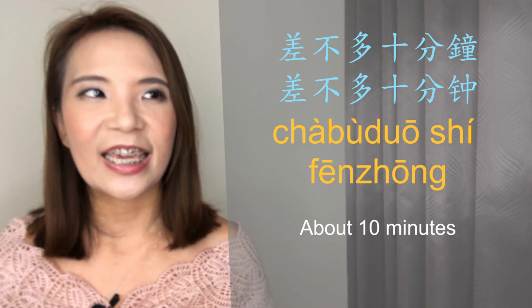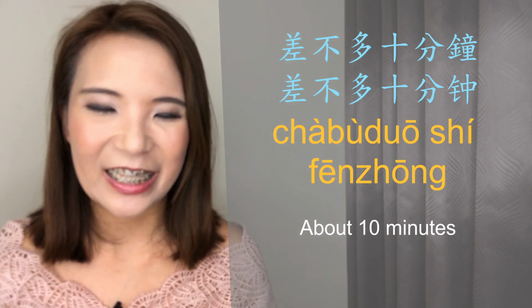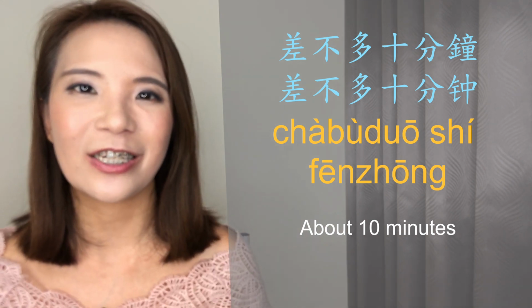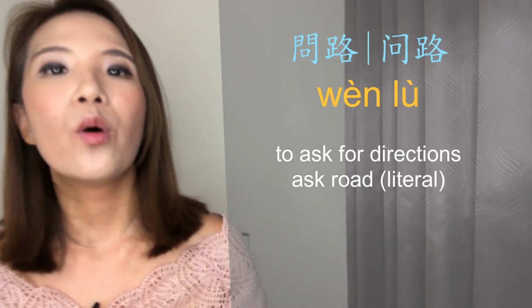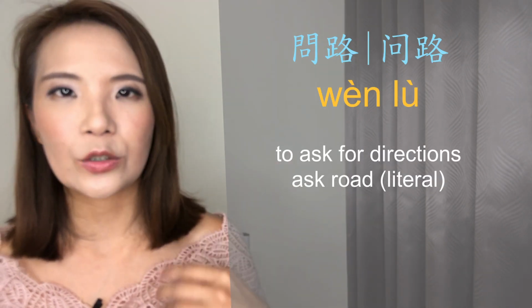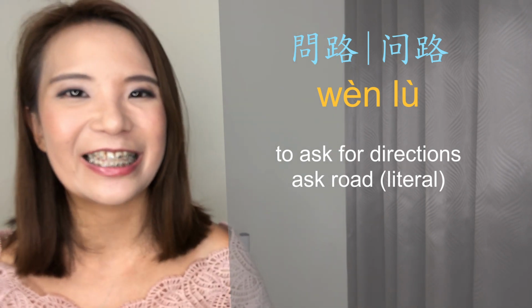The next one is how to say, to ask for direction. It's actually a very cute expression in Mandarin. To ask for direction in Mandarin is 问路. 问路. 问 means to ask. 路 is road. Ask road means to ask for direction.